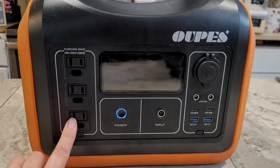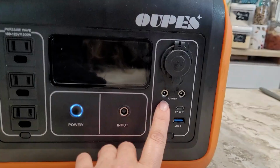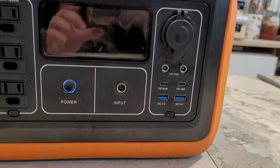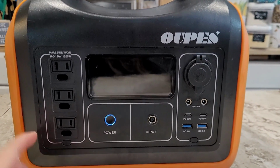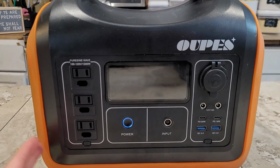It has outlets, regular wall type outlets. It has the vehicle type outlet. It has these outlets here. It also has USB and USB-C outlets. So it really has a lot of different options for charging anything that you might need and running anything that you might need. So during the storm, we would have the battery power that was stored inside of the power station.